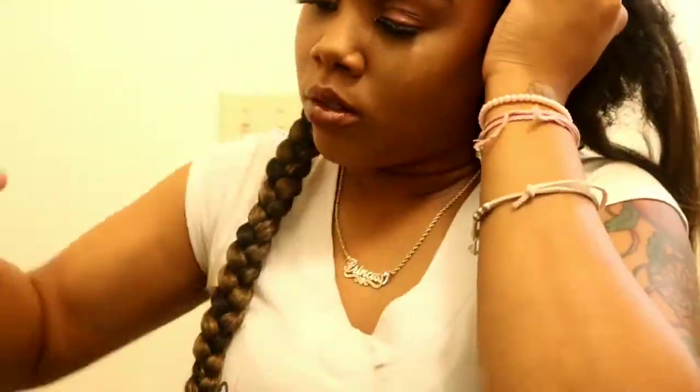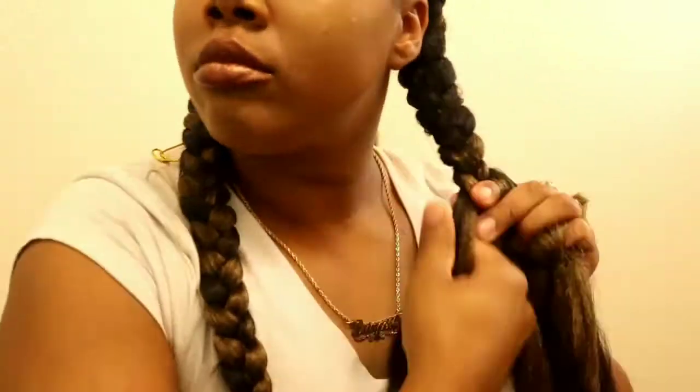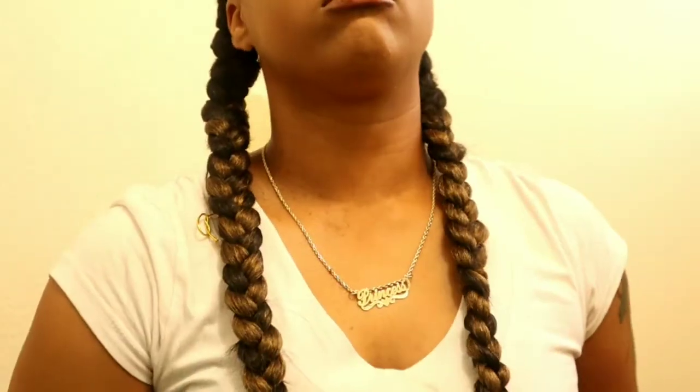Now I'm going to start with the feed-in, and I'm going to braid it all the way down. And it's really convenient when I have all the little pieces of hair where I can just grab them. So I don't know why, but I like to use my mouth when I'm doing the braids. It's just easier to grab the braid hair. Makes it easier for me to feed it in. Don't judge me.